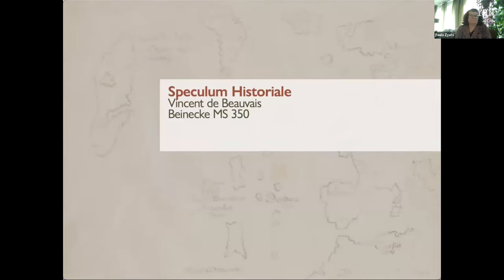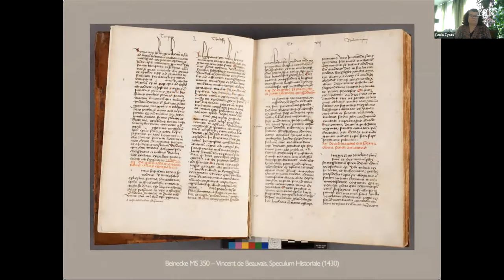Vincent de Beauvais' Speculum Historiale. The Beinecke Library's copy of the Speculum Historiale is the second volume of a popular medieval encyclopedia in four volumes. This copy is thought to have been written during the Council of Basel, which took place between 1431 and 1449. The speculum was a common volume in medieval libraries.